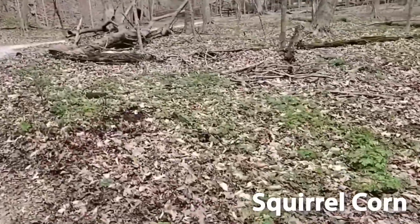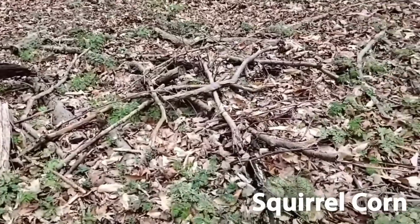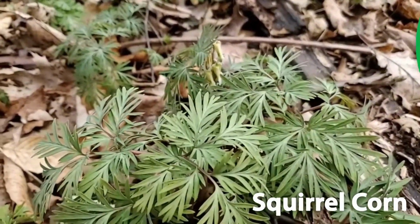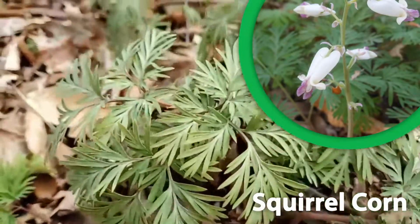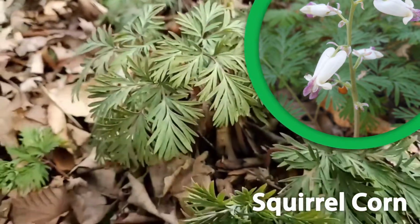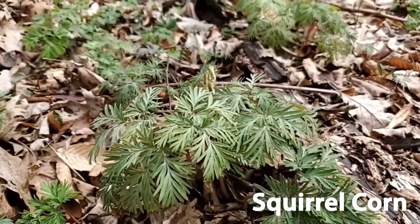All right. So as I get over here, I'm gonna carefully get out to some squirrel corn, trying to step on as little as possible. Squirrel corn is a plant that's gonna bloom later than Dutchman's breeches. So by the time Dutchman's breeches is starting to fade away, there's the leaves, then you'll have the squirrel corn flower coming out. Very, very similar leaves. To me, they have just a hint of a dustier look to the leaves, but super similar.